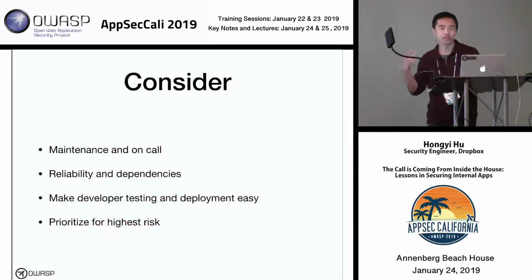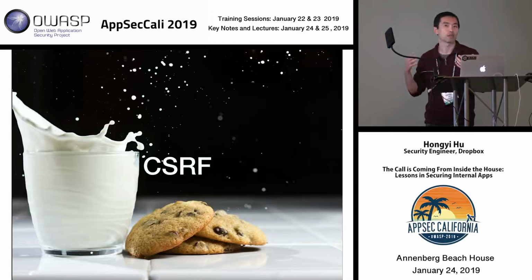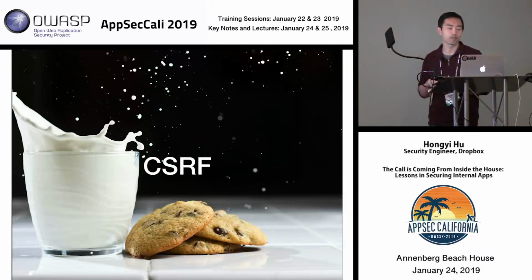Cool. So that's a little bit of how you can get started building a really scalable, centralized framework to start building defenses into. So now I'm going to talk about some additional defenses that we can add on top of this framework. And I'm going to illustrate it with a bunch of concrete stories. The first story I want to talk about is handling cross-site request forgery.